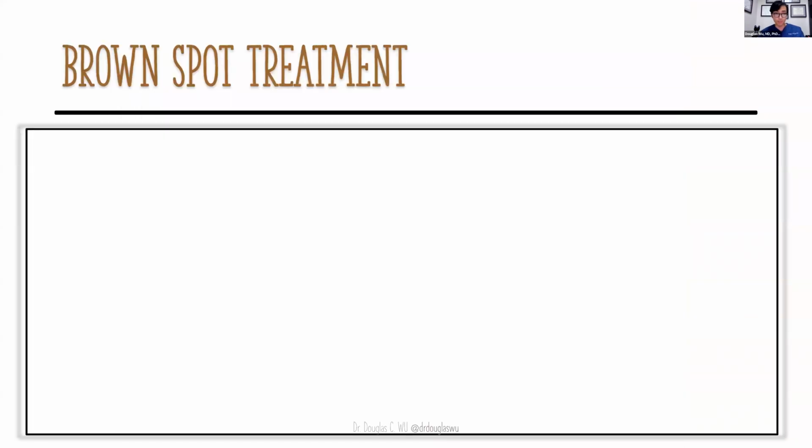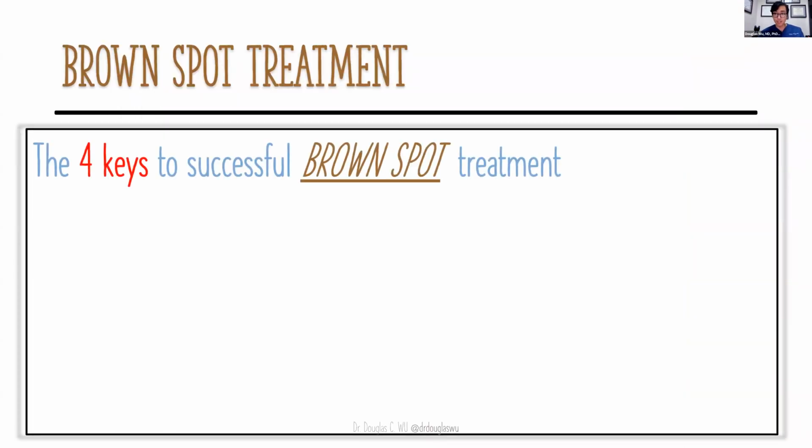So how do we treat them? Well, it's 4 basic steps. The first step is we need to correctly identify exactly what type of brown spot we're treating. Okay, that goes without saying, and it's very, very important. And if we do not do that, then it tends to just be a very non-specific type of treatment. It may not be safe. It may not be effective. So this is step number 1 always.